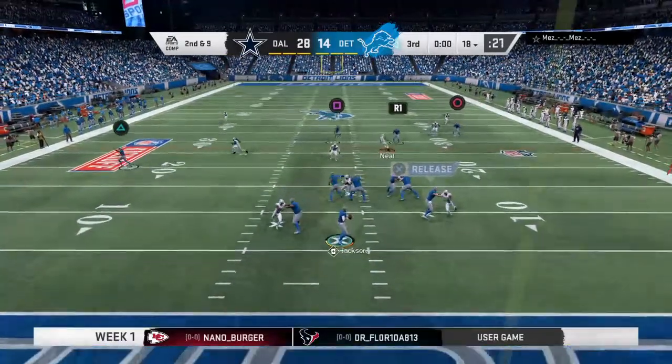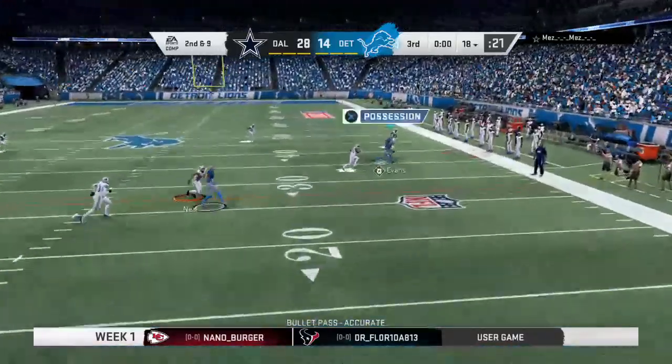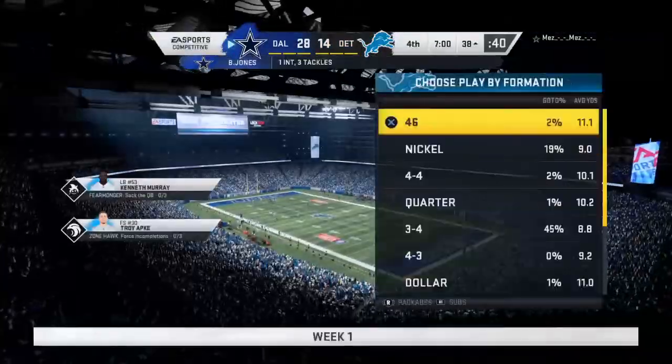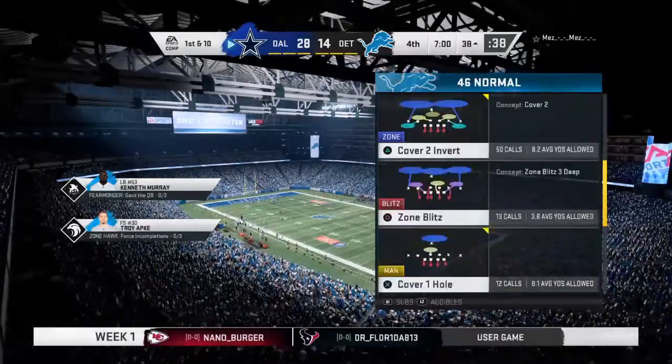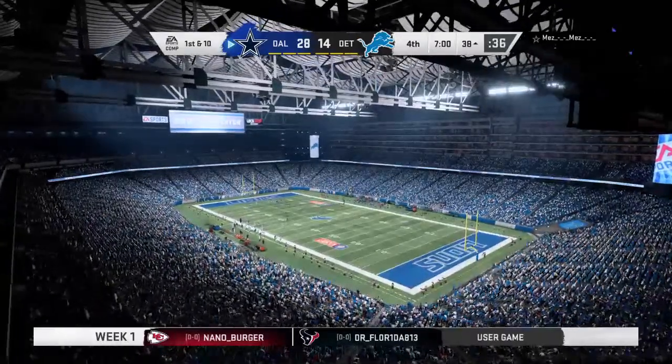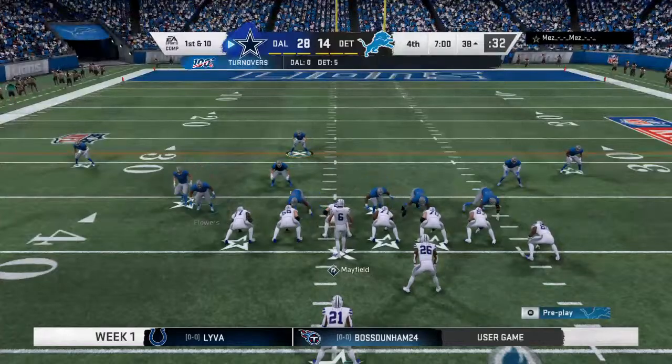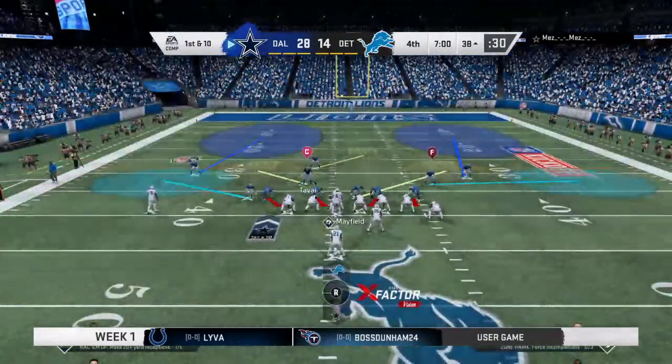Throwing again on second down. Jackson. And for a third time tonight, he's intercepted. Picked off by Byron Jones. Back now at Ford Field. It's the Cowboys with the football. They'll be looking to tack on to their lead as we get set for the 4th.